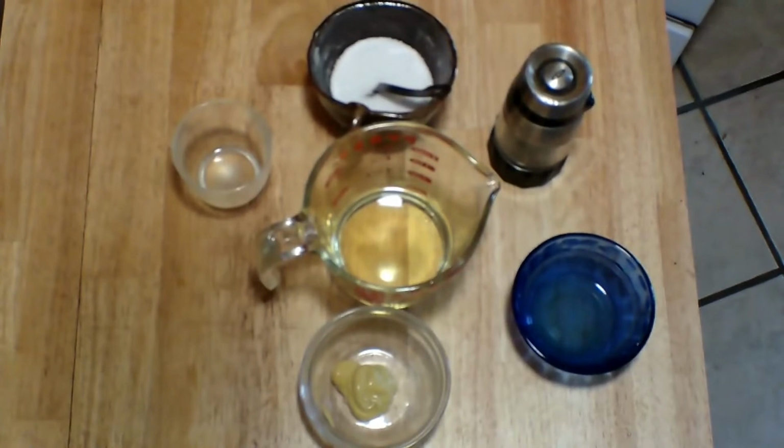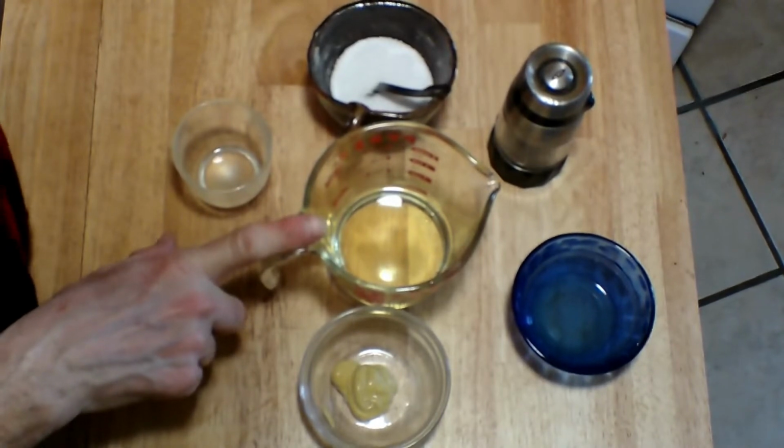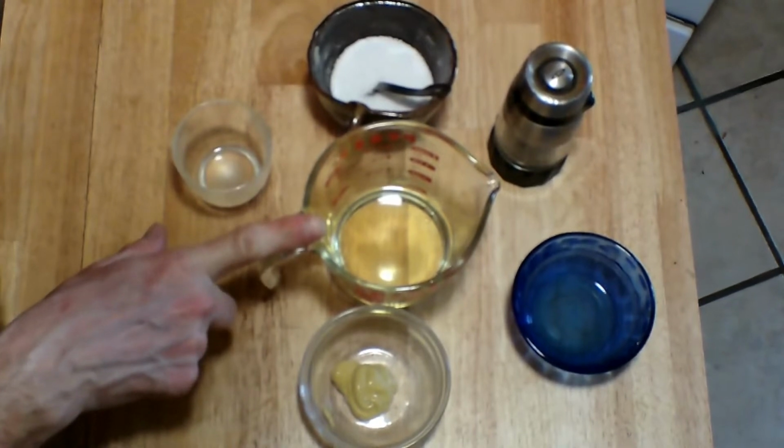Let's get started. Here are the ingredients you'll need to make this incredible, simple dressing. Starts off with a half a cup of some kind of neutral oil. This is canola oil. You could use sunflower oil or peanut oil. Actually, sunflower oil is very popular in France.